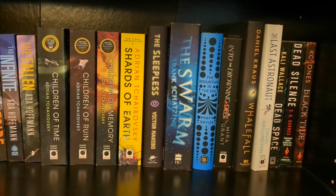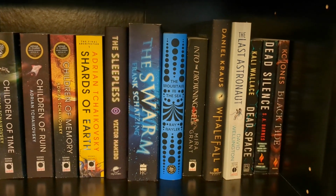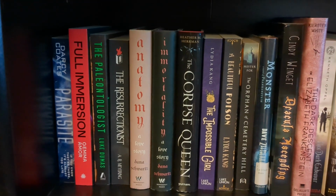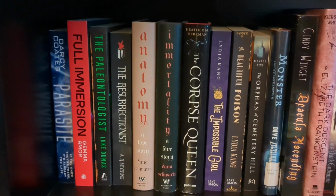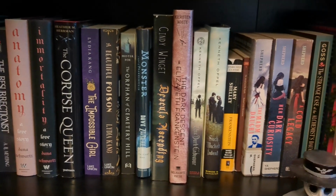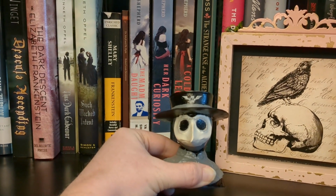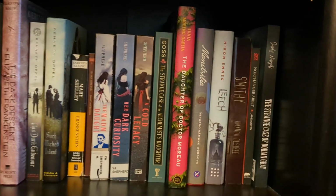And then over at the end, this starts my science fiction horror books. And then these ones are all, starting with the Resurrectionist, body snatching resurrectionist type books, which feeds into, of course, Frankenstein and all of its retellings. Okay, my husband printed off and then painted this cute little plague doctor for me. I love it. I'm gonna move them so you guys can see what's back behind here.